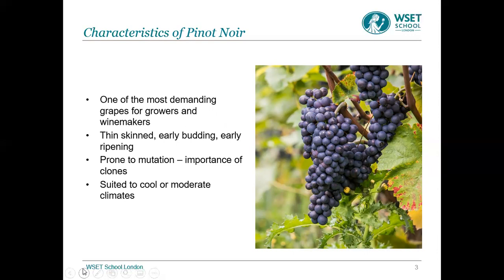So on to a little bit about the characteristics of Pinot Noir. There you can see a lovely picture of those pine cone-shaped bunches. Okay, never mind. So to start with, I've put there that it's one of the most demanding grapes for both grape growers and winemakers. There are actually a number of challenges associated with growing Pinot Noir or turning it into a wine. This is one of the reasons why it can end up being a little bit more on the expensive side, shall we say. But people love it. Winemakers love it, so it's often considered to be worth the effort.